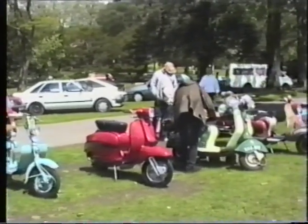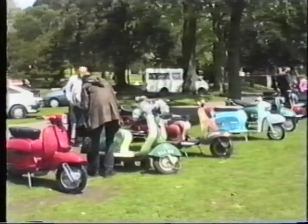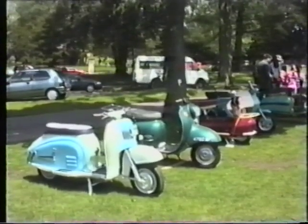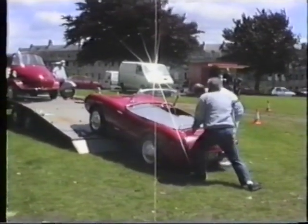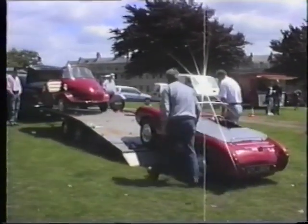Now we look back up through the lineup of scooters. Some Rapido Fogo there, SA 250 four stroke. Here's Mike Webster's Barclay being unloaded off the trailer.